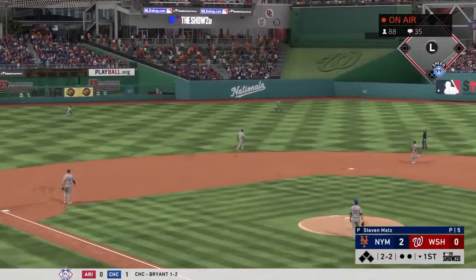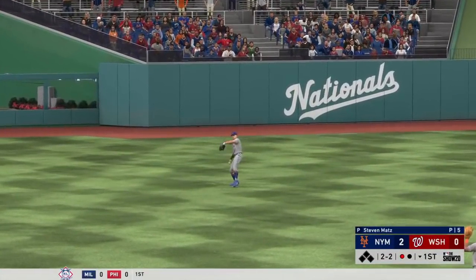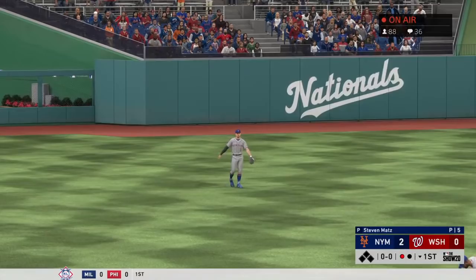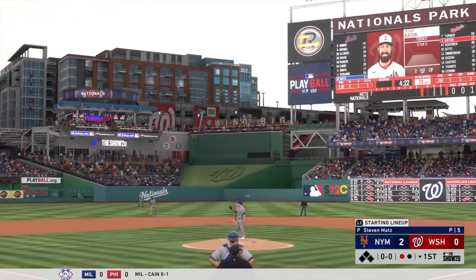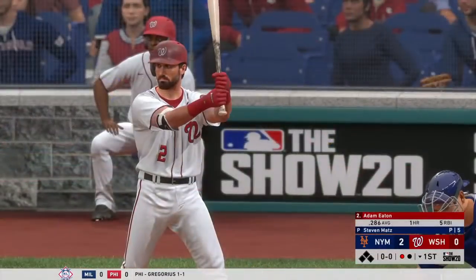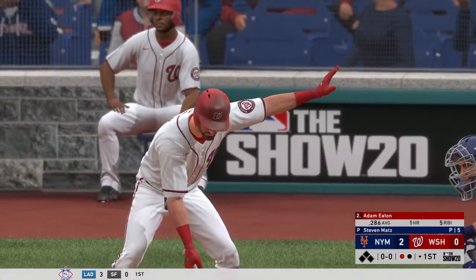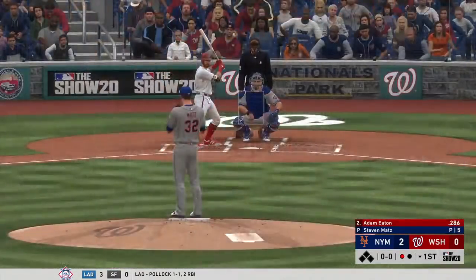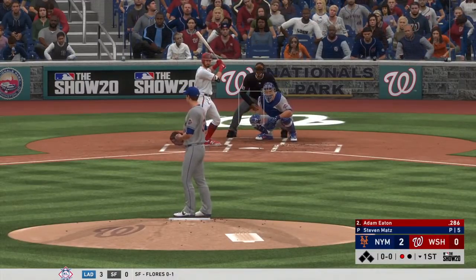Swung on and lifted in the air to left center. Nimmo is right there, 1 down. Batting second, the center fielder, Eaton. So 1 away here with the bases empty, and the next to bat is speedy Adam Eaton. Here's the first pitch to him.